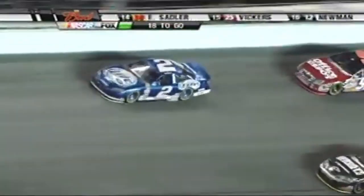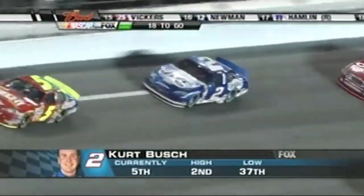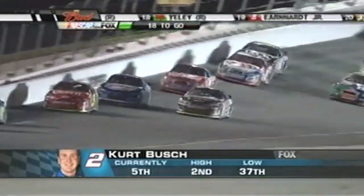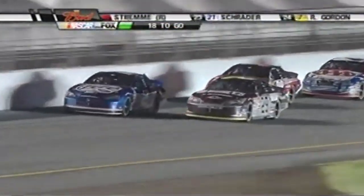Kurt Busch in the 2 car was on pit road 50 laps ago with a battery problem. Roy McCauley's group, under caution, changed the battery. This group right here, after finishes of 2nd, 9th, and 5th, made a statement a month ago: we will make the chase for the Nextel Cup. 10 races to go, including tonight, to those final 10. Right now, he's in 14th place.